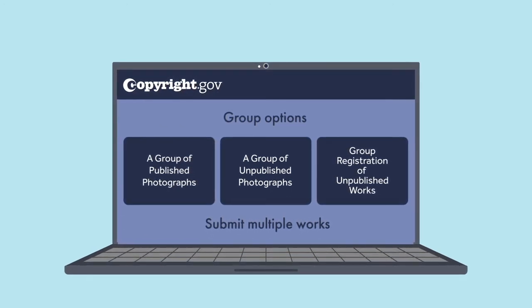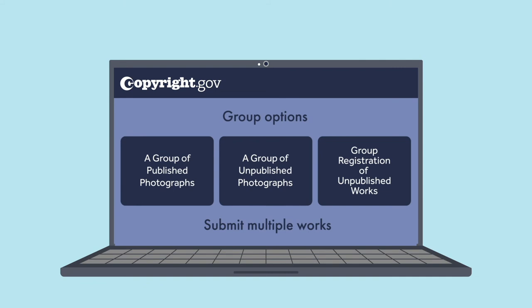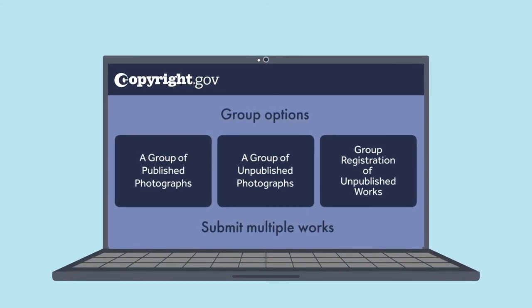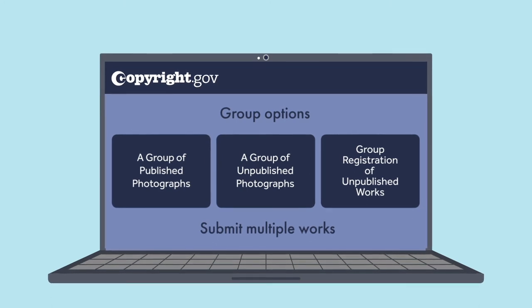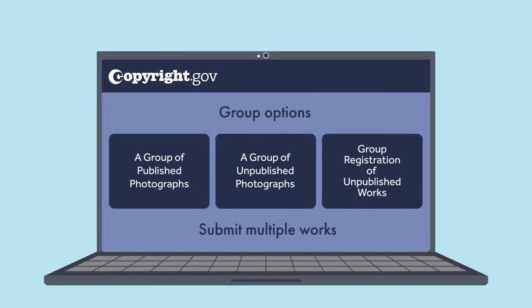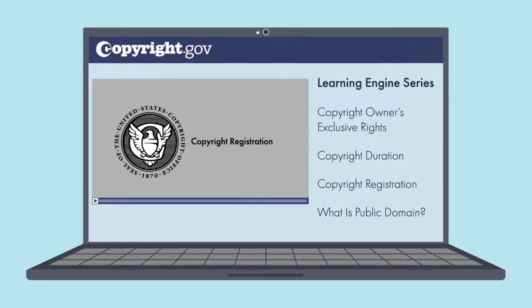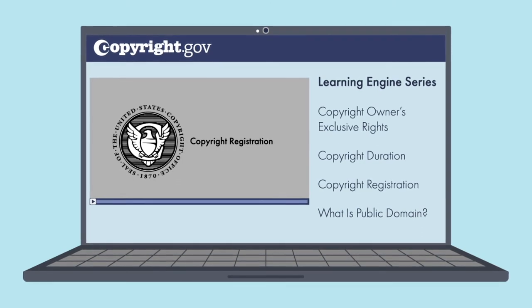These include the group registration for unpublished works, used for up to 10 unpublished works, and group registration for photographs applications. To learn more about the criteria for these applications and other group registration options, visit copyright.gov. And for more information about the copyright concepts mentioned in this video, check out the rest of our Learning Engine series.